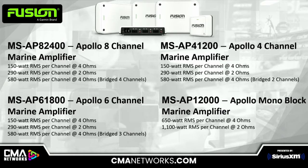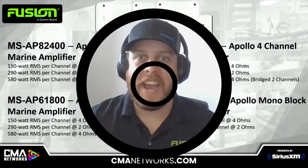We have a monoblock that outputs 650 watts RMS or 1100 RMS on 2 ohms. We have 4, 6, and 8 channel amplifiers, all outputting 150 watts RMS on 4 ohms per channel, or 290 watts RMS on 2 ohms. And we also offer a more affordable zone stereo that is a 20 watt RMS stereo that you could use for a cabin, for example.